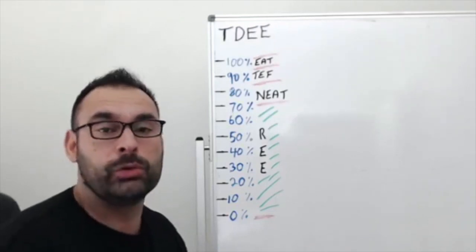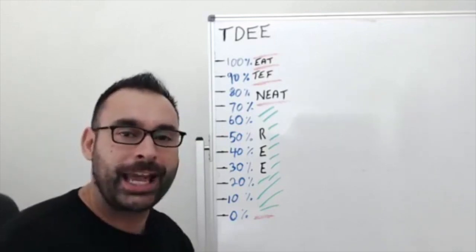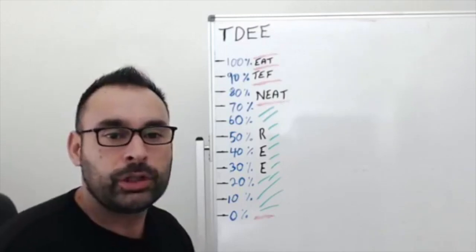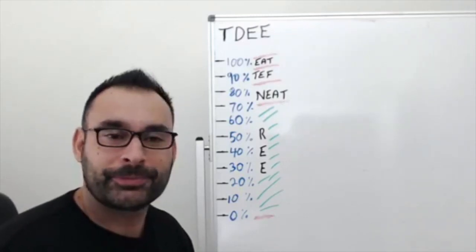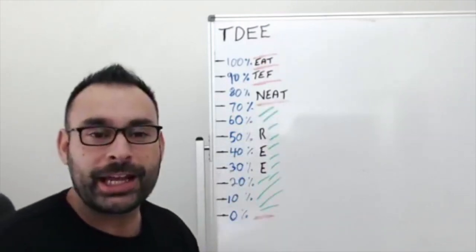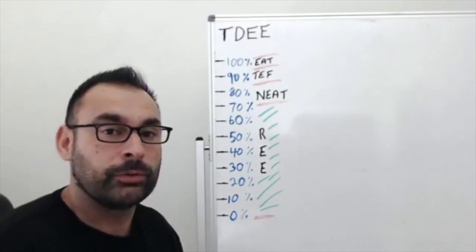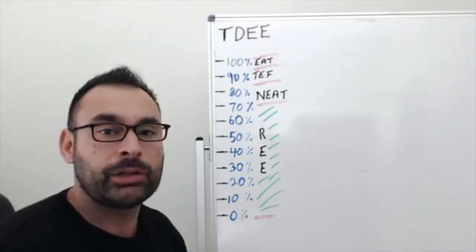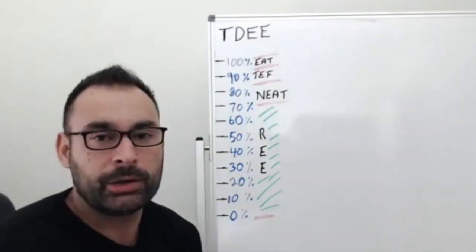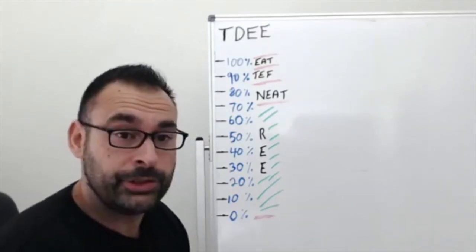If you weren't eating or moving or doing anything at all, you need 70% of all the food that you eat, which I know I just said if you weren't eating, but you know what I mean. So 70% of all energy incoming goes towards simply keeping you alive, and that's a big chunk of fuel. So if you've got someone whose TDEE is 2,000 calories, we're looking at 1,400 calories being burnt up just doing nothing.